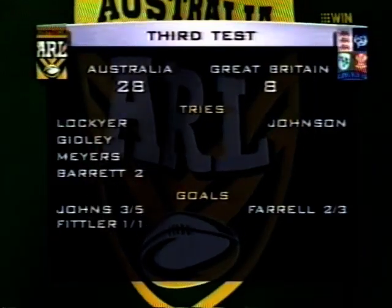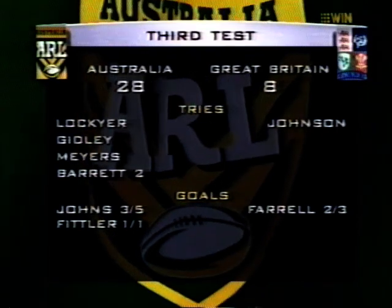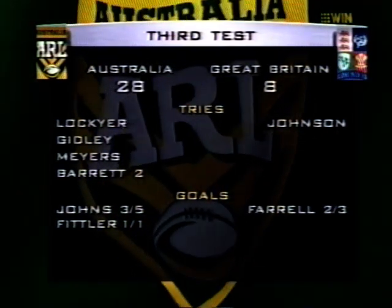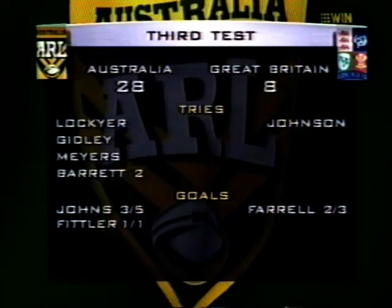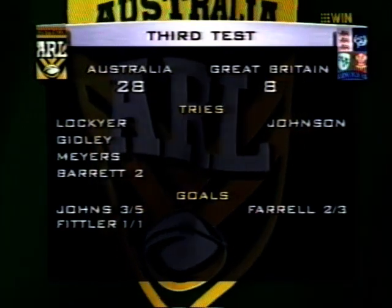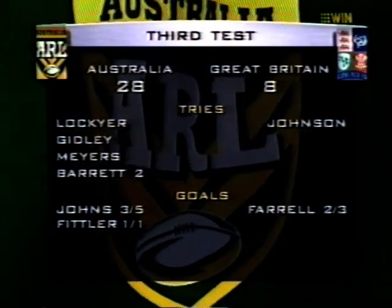But another successful one for the Australian Kangaroos, retaining the Ashes with this 28-8 victory over Great Britain. Lockyer, Gidley, Myers and Trent Barrett got two tries. Andrew Johns kicked three from five. Brad Fittler finishing his rep career with one from one, his first goal for Australia, and for Great Britain, Paul Johnson scored after a couple of minutes. Andy Farrell kicked three from three.